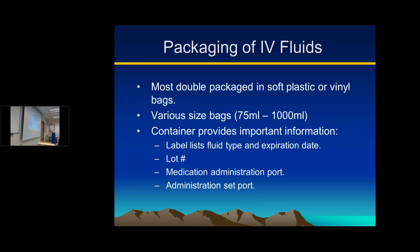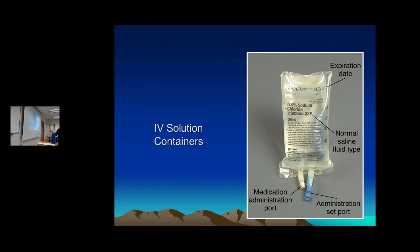There is a medication administration port. There is an administration set itself. On this bag, that happens to be the port right here. So the normal setup would be that you put your administration set here, and you add the medication port here. Typically, what you have is two different ports, and that's the typical setup right there.